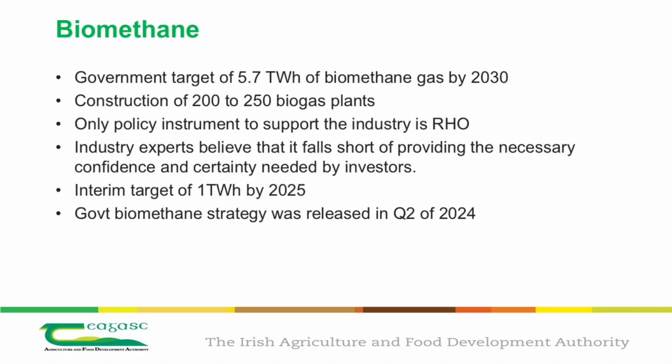So I'm just going to finish off with biomethane. Biomethane is the one for the larger systems, the one that everyone is talking about at the moment. We have a target set in the Climate Action Plan of 5.7 terawatt hours of biomethane gas in the grid by 2030, and that will probably lead to the construction of around 200 to 250 biogas plants to meet our targets by 2030. But there's a long lead-in time for these plants, so I think it's very ambitious to be achieving that at this stage, because there will be planning issues and regulatory issues.